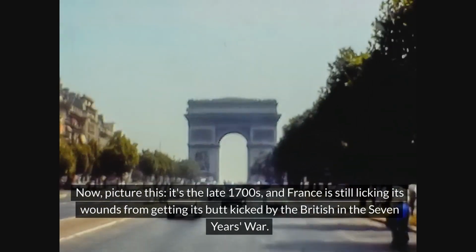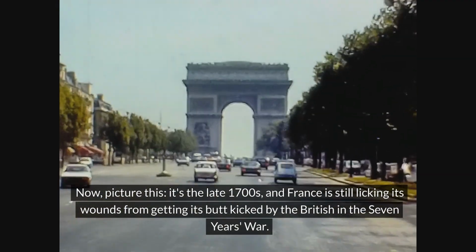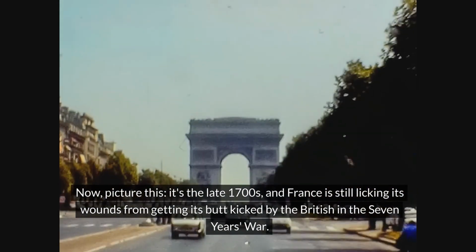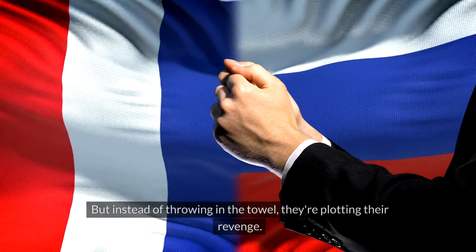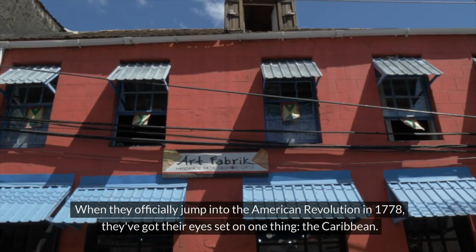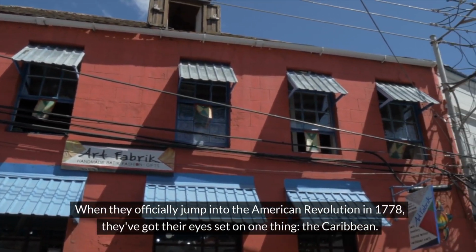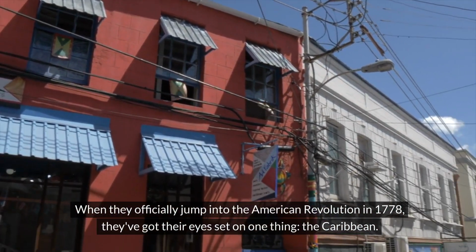Now, picture this. It's the late 1700s, and France is still licking its wounds from getting its butt kicked by the British in the 7 Years' War. But instead of throwing in the towel, they're plotting their revenge. When they officially jump into the American Revolution in 1778, they've got their eyes set on one thing: the Caribbean.